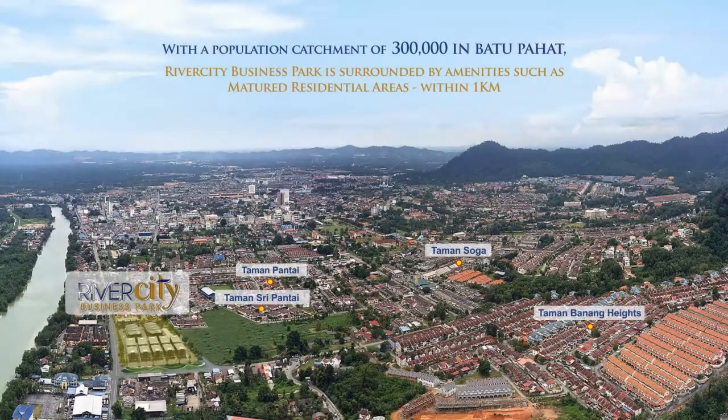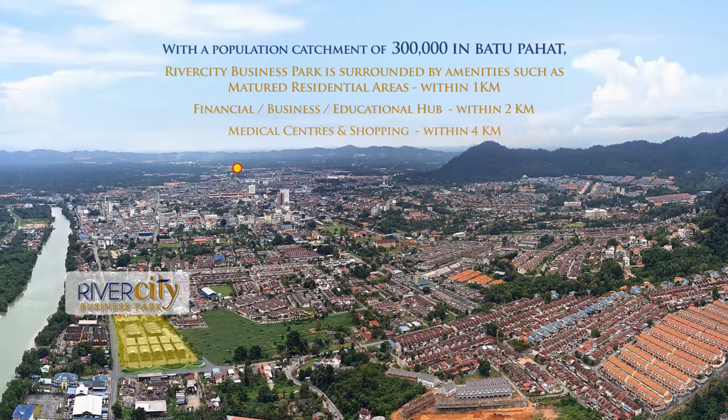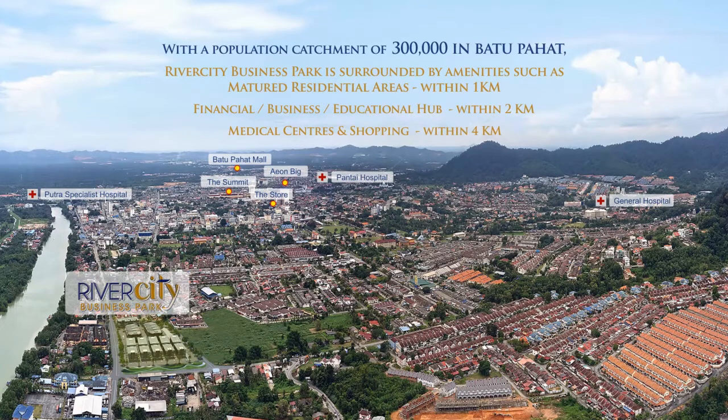By amenities such as matured residential areas within 1 kilometer. Financial, business, educational hub, which is within 2 kilometers. Medical centers and shopping within 4 kilometers.